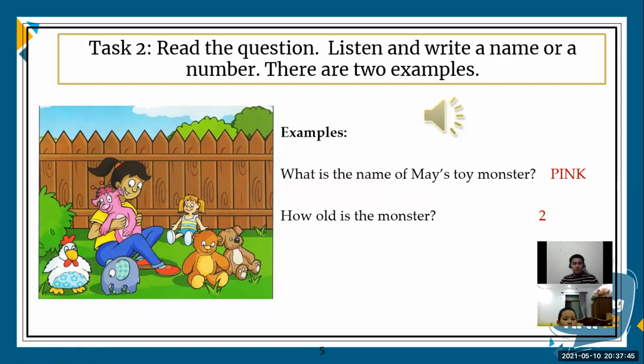Hello, May. Is this your monster? Yes, his name's Pink. Is that P-I-N-K? Yes, that's right. How old is he? He's 2. 2? That's very young. Yes. He's a small baby monster.